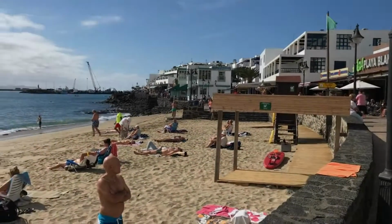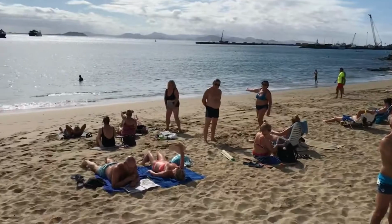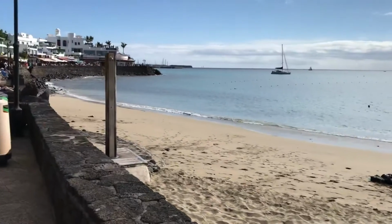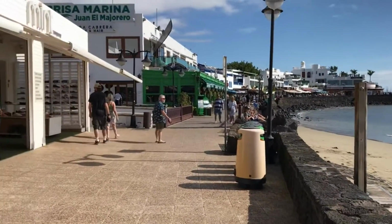Playa Blanca, Spanish for White Beach, is the southernmost town on the island and is a 30-minute drive from Arrecife Airport. To get to Playa Blanca from the airport, you can hire a car. I personally always use Autorizon. I find that they are the cheapest and have no hidden charges.